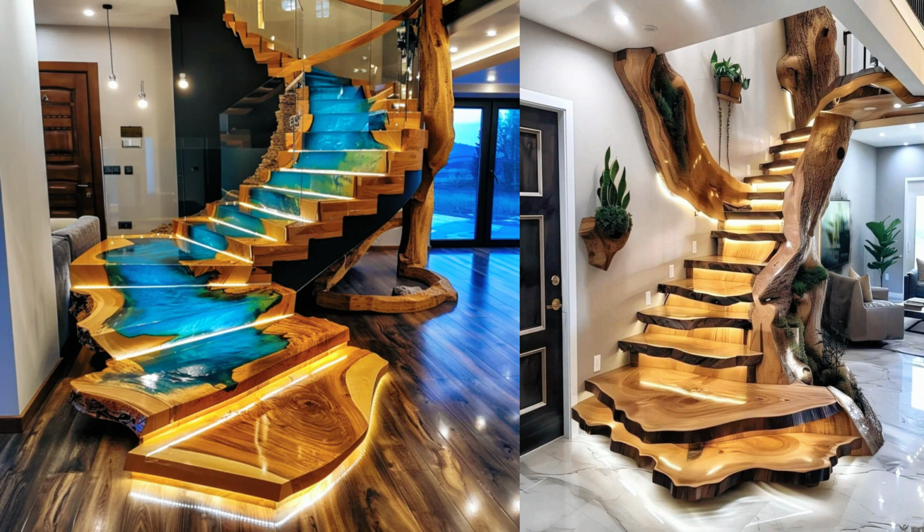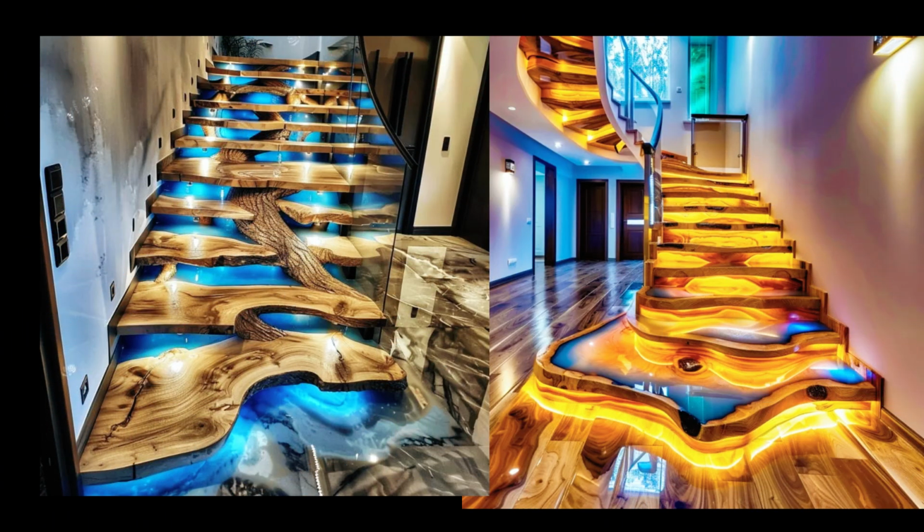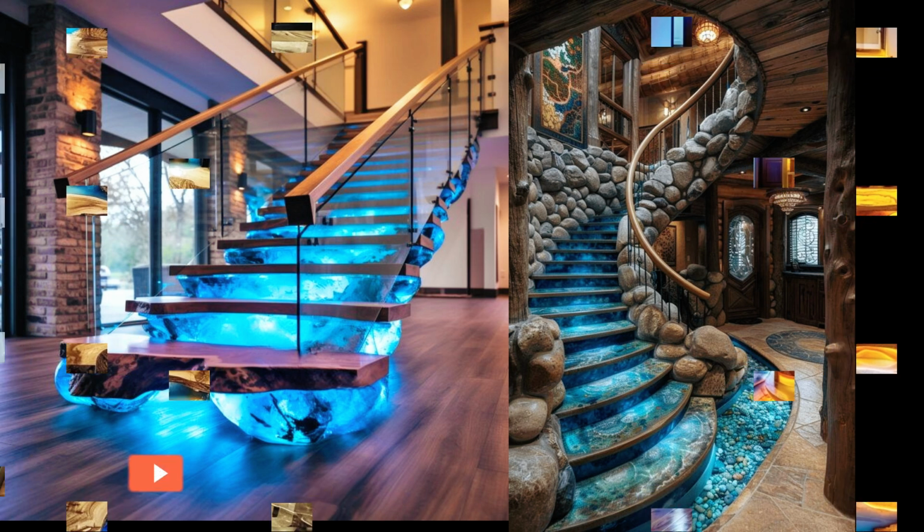Today, we're unveiling the magic of epoxy staircases. From vibrant colors to mesmerizing designs, epoxy brings durability and style to your home. Experience beauty and functionality that lasts. Let's dive into the incredible journey of crafting your dream staircase.